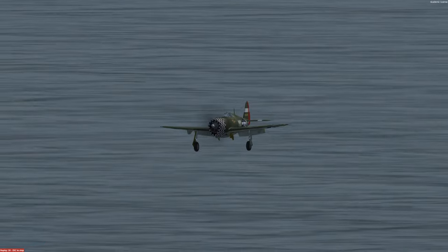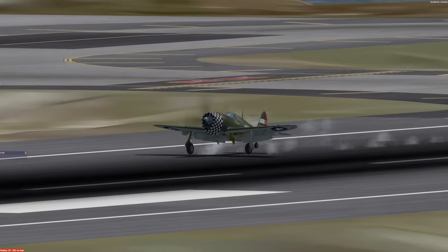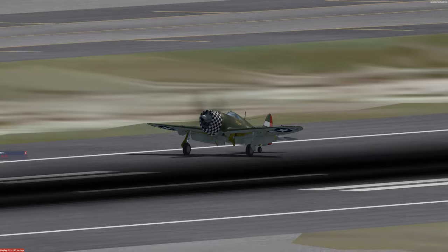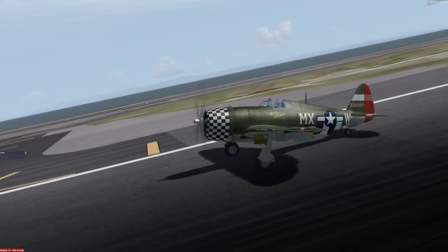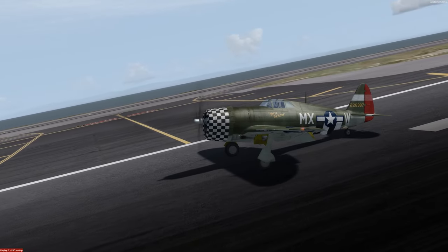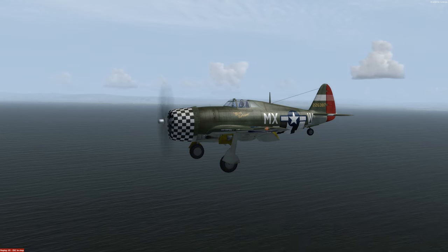Huh. There's the threshold. Look at that. Oh, little bounce. That is so much fun. All right, let's just wait for that to recycle and we'll see it again. Holy crap. All right, here we go. Look at how dirty that thing gets. Wow.